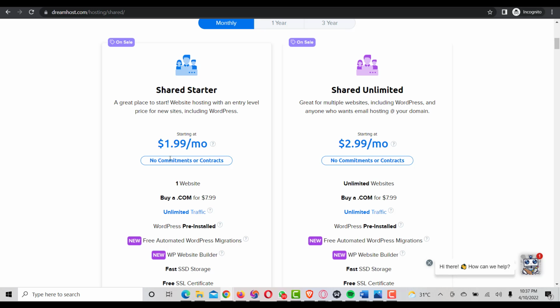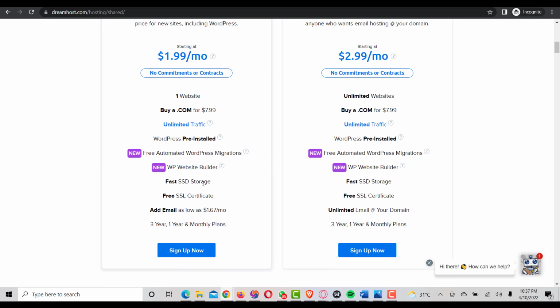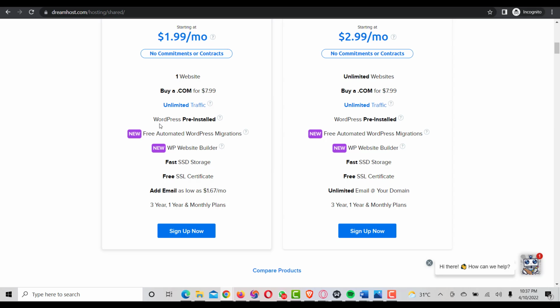So no commitment or contract, so you can cancel anytime you want. One website, you can buy a .com domain with it. Unlimited traffic as well. Then WordPress pre-installed, so you can do that for yourself.